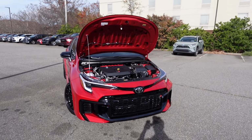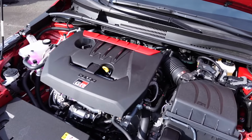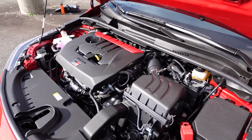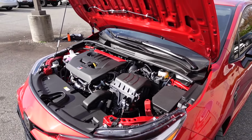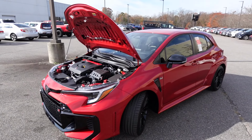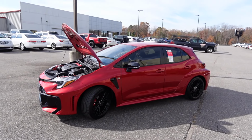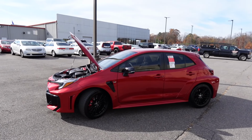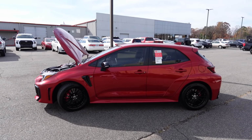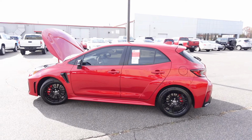Underneath the hood of the 2025 Toyota GR Corolla, you're going to find a 1.6 liter inline 3-cylinder turbocharged engine. This has 300 horsepower with 295 pound-feet of torque, either paired to a 6-speed manual or an 8-speed automatic. This car is also all-wheel drive with curb weight coming in around 3,300 pounds. It runs on a 13.2 gallon fuel tank, and you can expect 21 miles per gallon in the city with 28 out on the highway with the manual transmission.